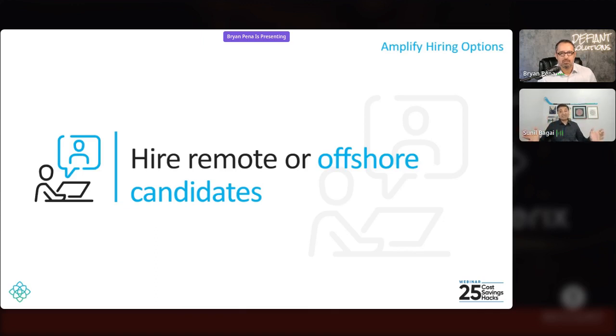But you got to do it strategically, right? You have to be a remote first organization. You have to know how to manage these remote workers in a meaningful way, the cultural aspect, the time zone aspect. There's many considerations, but if you solve for that, this can be a very meaningful way to save costs. This is always a huge one.